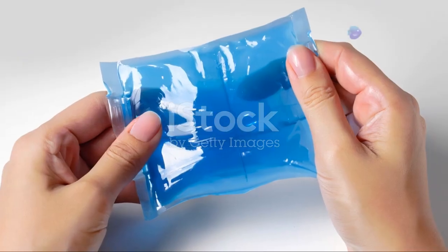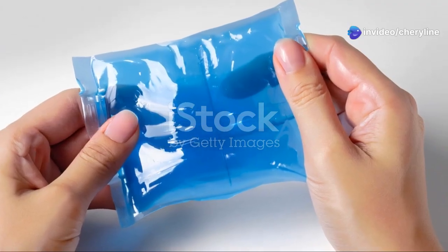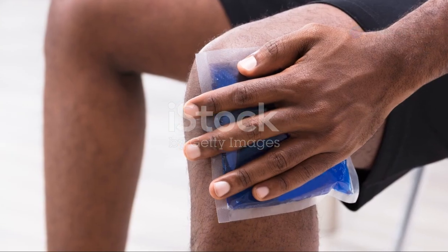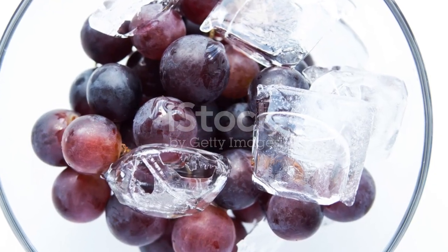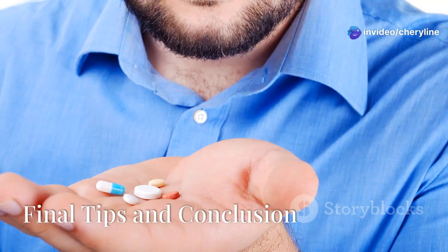And here's a handy tip about ice packs. If you're carrying them for medicinal use, they don't need to be completely frozen. Gel packs at room temperature or partially melted are perfectly fine. But if you're using ice packs for something non-medicinal, like keeping your grapes cold, they must be solid when you go through security.